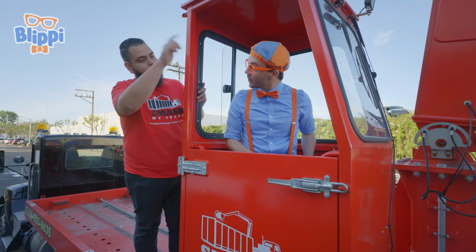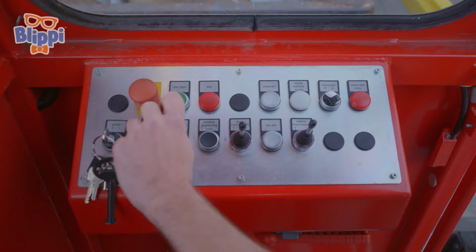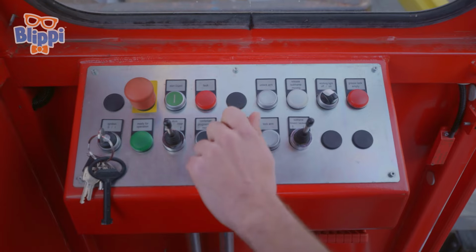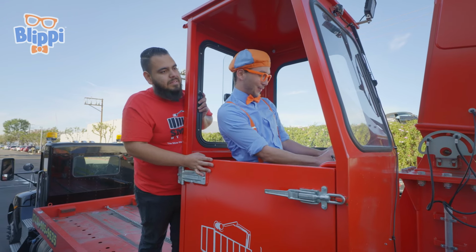You're going to lower the boom by pressing the left joystick. Take the left joystick, press it up, and it'll move up. And then once I lower the drum, what do I do next? You're going to start rotating the drum by using the second joystick. Okay, this second joystick, I move that forward and backward.